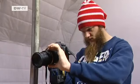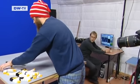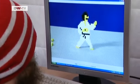First, a separate Lego figure is created for each karate move. Then the camera shutter is activated by computer to make sure the image is not blurred. Finally, the figure is repositioned for the next shot. Then all the frames are put into sequence to create the final video. And this is the finished product.